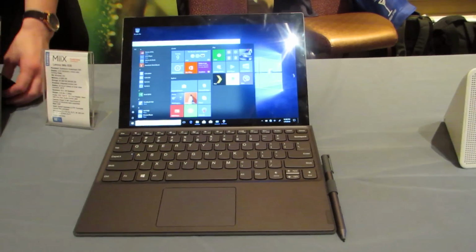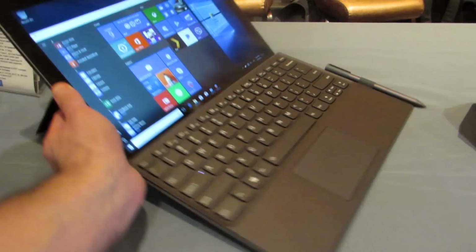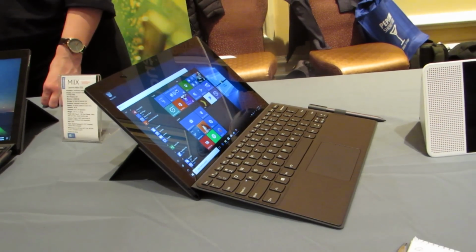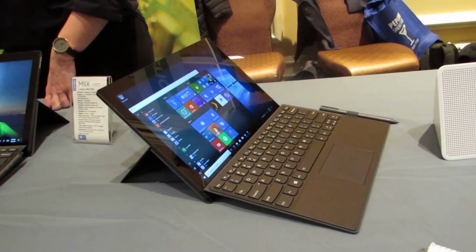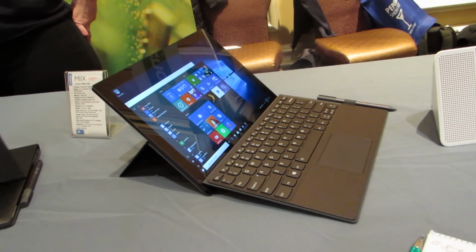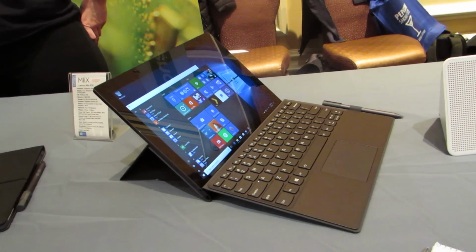Hi, this is Brad Linder with Liliputing, and this is the Lenovo Miix 630, which is the first Qualcomm Snapdragon 835 powered Windows 10 device from Lenovo. It's a 12.3-inch tablet, runs Windows 10 S out of the box, but it's going to be available with a free update to Windows 10 Pro if you prefer to have the full-fledged Windows operating system.